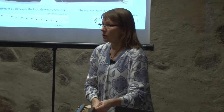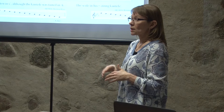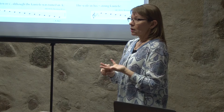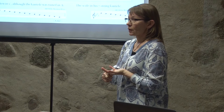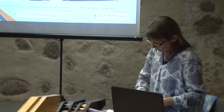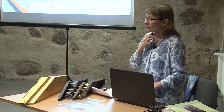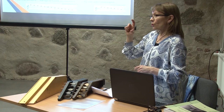And we have information from the border Karelia players from the beginning of the 20th century that they used modes. There was Mixolydian, Dorian, Lydian, and also neutral thirds. It was the same in singing when they sang the runo songs. The third could be on a different level.